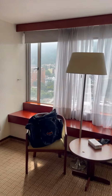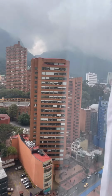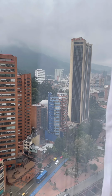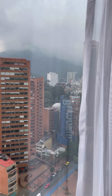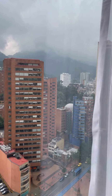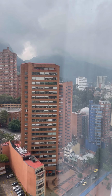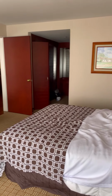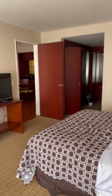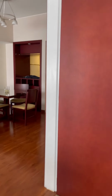And this place is called the Tequendama Suites. Now there's a Tequendama Hotel too that a lot of people confuse it with. The Tequendama Hotel is just like a standard hotel room, and it's about $5 cheaper than this, but for $5 more you get a 750 square foot basically apartment. And I think I can show you the other one, the outside of the building.